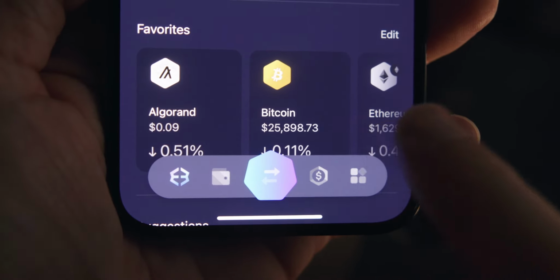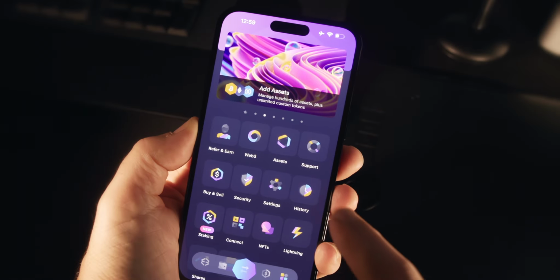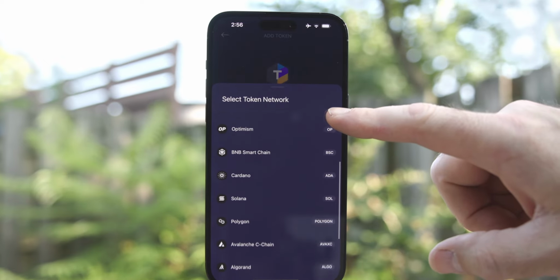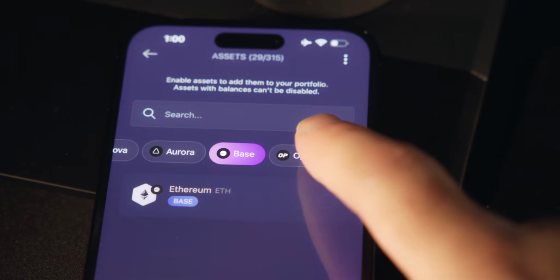Let's head over to the profile screen to discover more of Exodus' fantastic features. In the assets section, you can manually add tokens that aren't listed by default. Multiple chains are supported, and you can add as many custom tokens as you'd like. Send and receive custom tokens just like any other asset in Exodus.